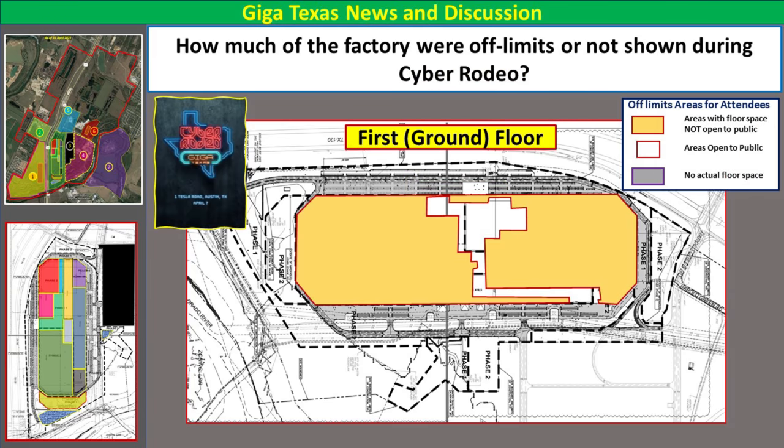So don't get me wrong, there was a lot to see and it was really great to have the opportunity. However, looking at the areas that were not open to the public is quite telling. So let's start on the first floor or the ground floor. The areas in yellow with the red outline are areas not open to the public. The white areas are the areas that were open during Cyber Rodeo. And if there's any gray with purple, that's just areas on the upper floors that there are now actually floors there. However, we did not see the stamping machine area.